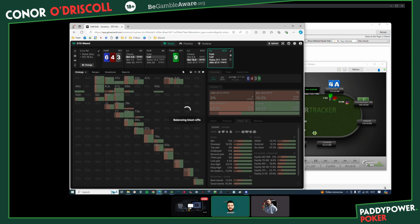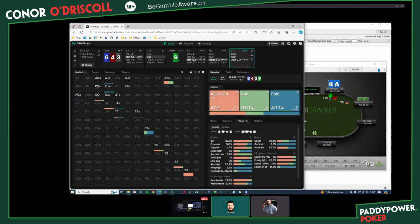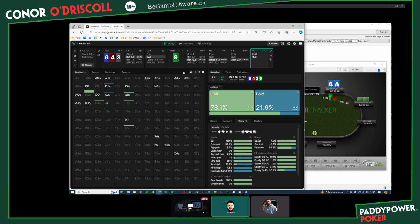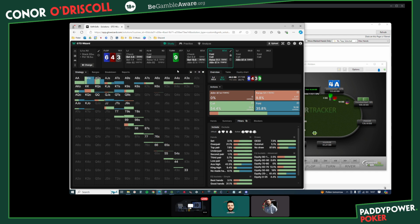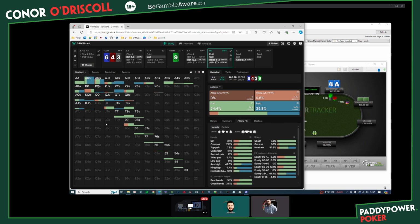That's small. They're supposed to call again with Queen Jack? No. Yeah, when we bet 2/3 on the turn, they're supposed to continue with King Jack, Ace Jack, Ace Queen. A lot of ace size. Not a chance.